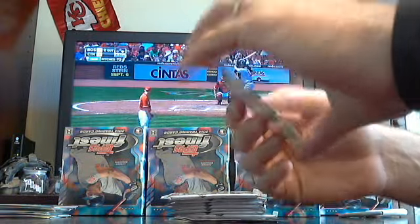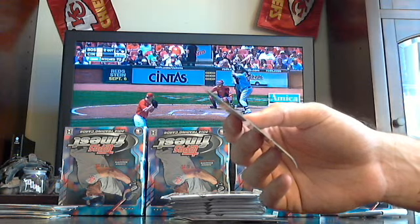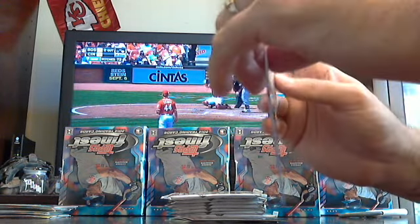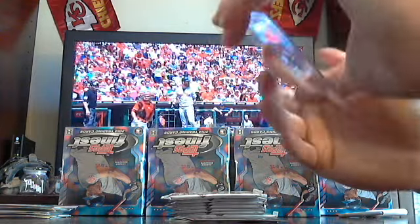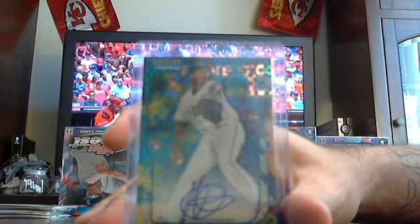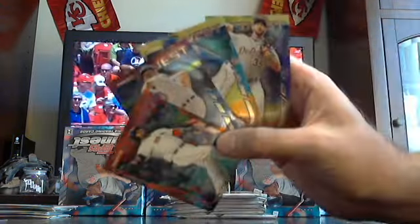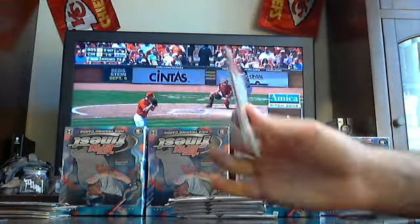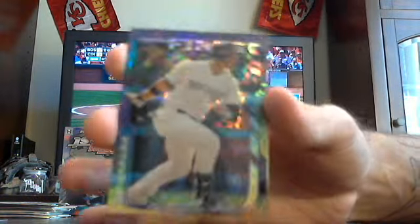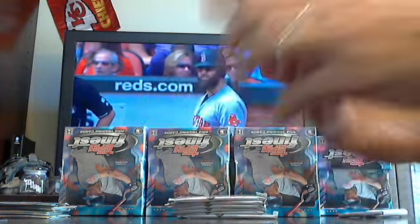First auto is an X-Fractor to 149. X-Fractor 149. Got a Royals Yordano Ventura to 149. Yordano Ventura, Kansas City Royals. First auto today. Base behind him. X-Fractor, not numbered, of Carlos Gonzalez for the Rocks. Base.